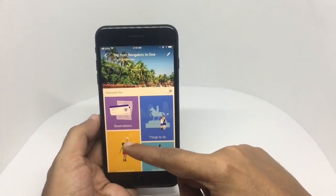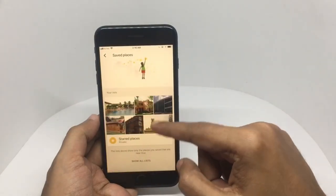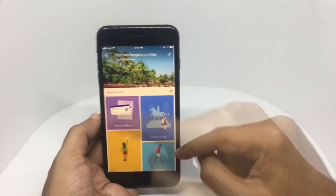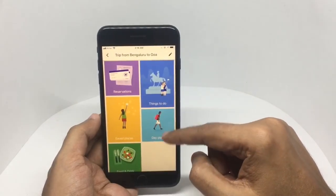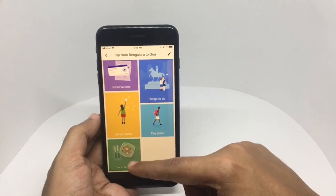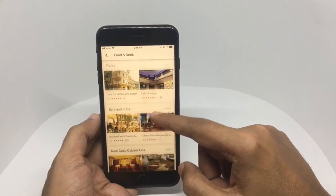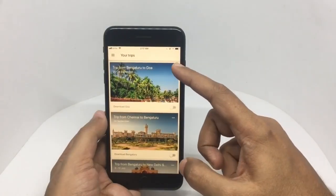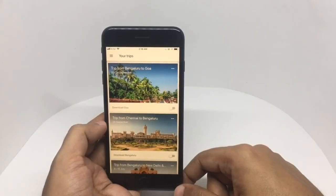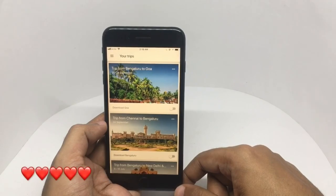Once you have saved up enough stuff, you can see all of them here. As you travel, you can take them off the list and they give you other stuff like day plans or food and drink places. And once you are done with it, you can delete it, and you will love it if you do a lot of traveling. Quite nice. Check it out.